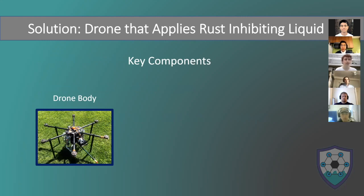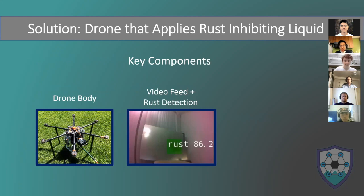So there are three major components of our project, the first one being the drone body, which is the vehicle in which we'll be applying the rust-inhibiting liquid. It also contains a water pump, a sprayer, and tanks that carry the liquid, as well as the flight controller, Jetson Nano, and camera. Next part is the video feed and rust detection. So we trained a detection algorithm in order to detect the rust, and it shows the results along with the bounding box in real time.